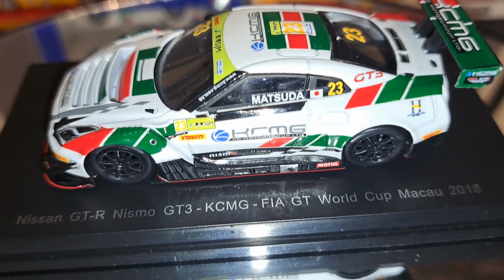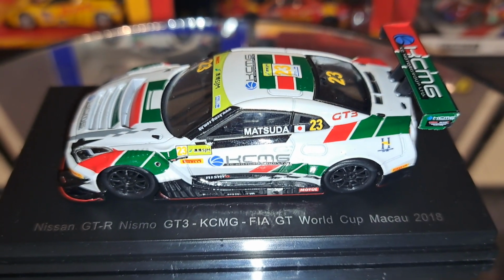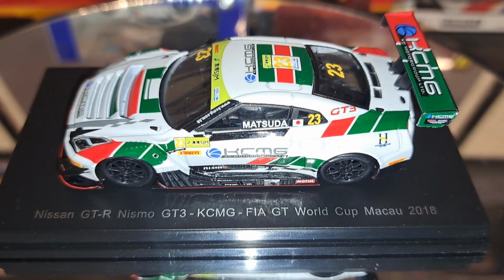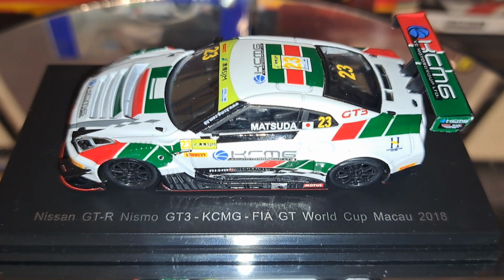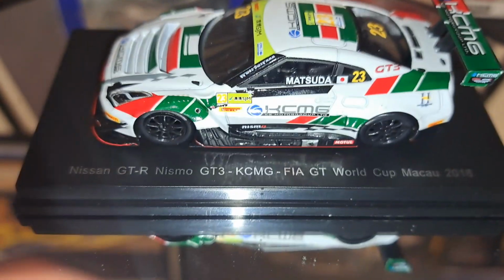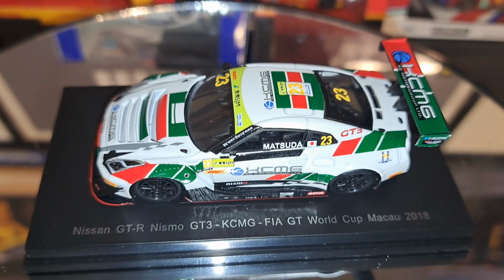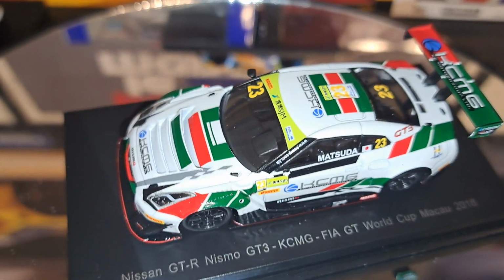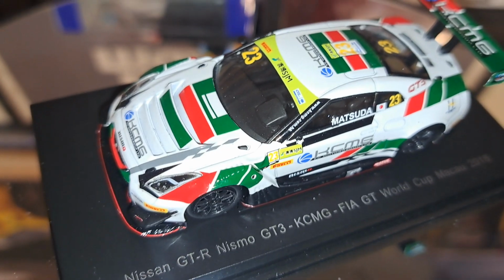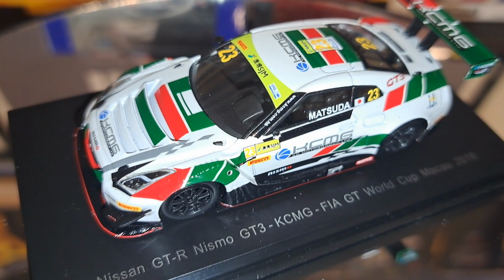And this is one of the things that just really gets me fed up with 1/64 scale cars, the fact that so many, whether it's Spark or Mini GT, I haven't really had this problem with Tarmac Works, but with Spark and Mini GT, multiple problems with them, quality control issues, just plain lousy, crappy work sometimes. This is not a particularly bad one. It's actually a pretty good one.